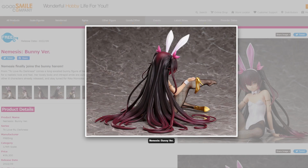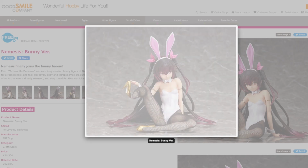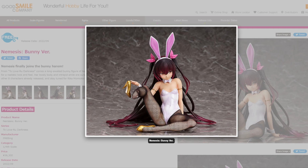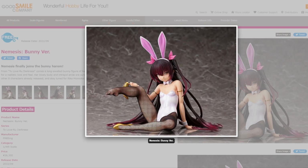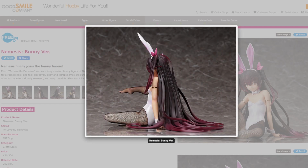Now don't get me wrong, her hair looks nice, I like the gradient, and it's all flowing on the ground. But really, what are you paying for here? I do think this is a nice looking bunny, but I really feel like they're taking advantage of their fans on this one, and I'm not sure if you should support something like that.